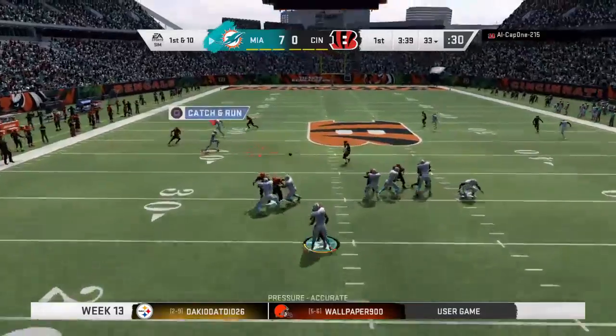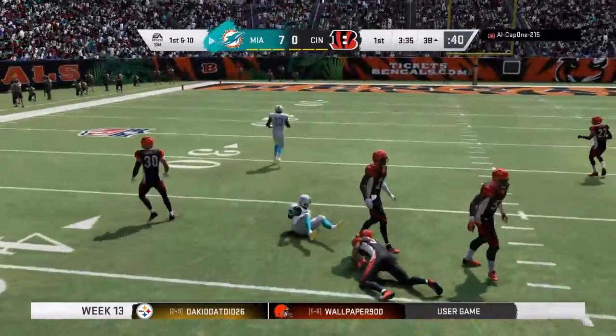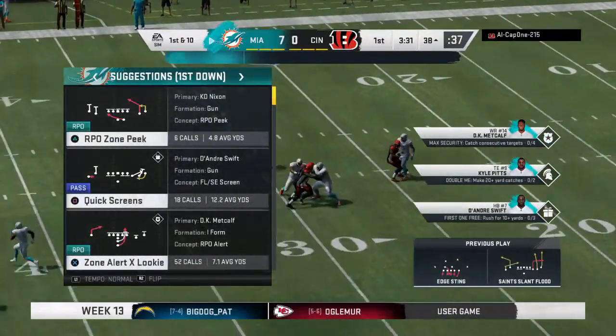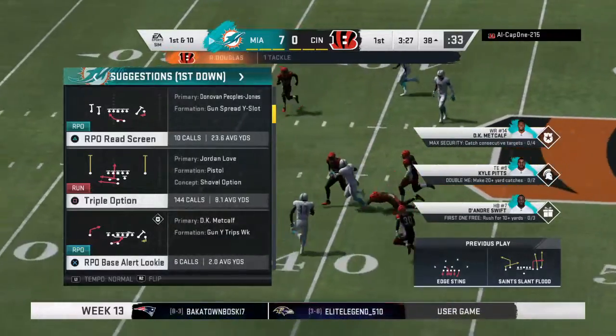From the gun, Love. Got a man and he hits him in stride. And able to rip off a big chunk of yardage before being dropped inside the 40. The catch and run pays off for 29 yards.